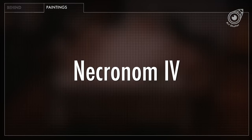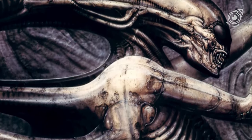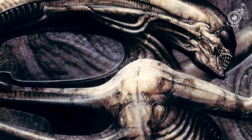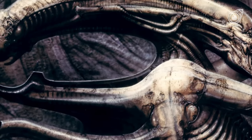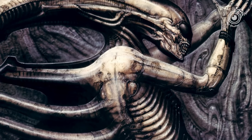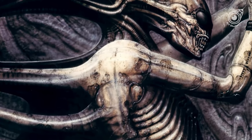Necronom 4. We begin with one of the works that gave rise to the xenomorph. In the center of the composition stands a grotesque and otherworldly creature reminiscent of a humanoid form, but twisted into an unsettling amalgamation of flesh and machinery. Its elongated limbs contort in unnatural angles, and its skeletal frame is adorned with intricate biomechanical details. Giger's masterful use of light and shadow adds depth and dimension to the painting, enhancing the overall atmosphere of surreal horror, immersing the viewer in a nightmarish realm that blurs the line between the organic and the mechanical.